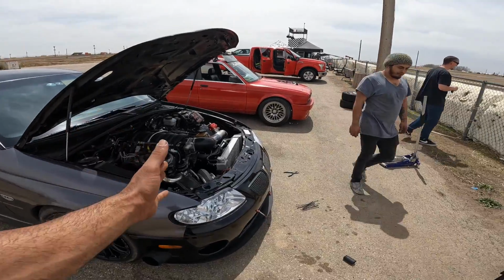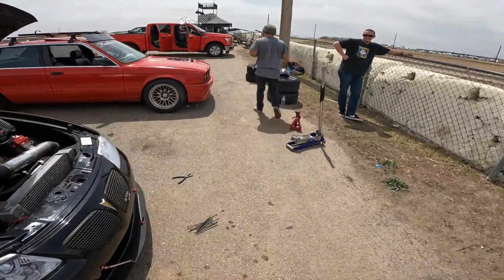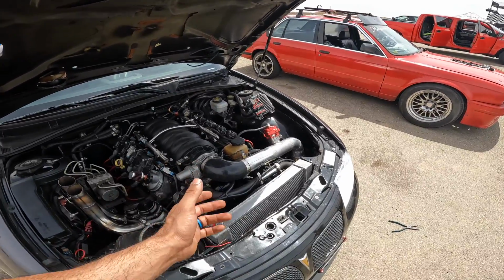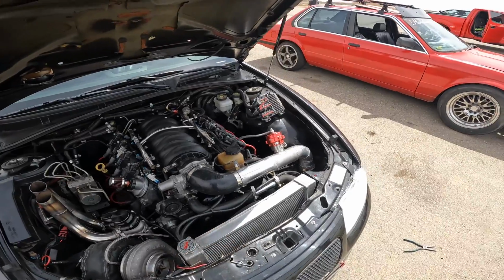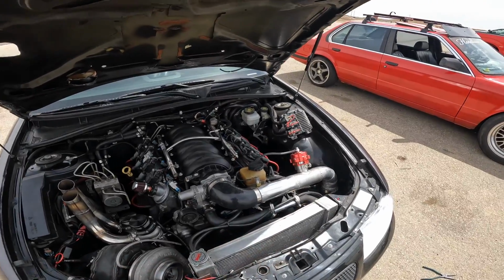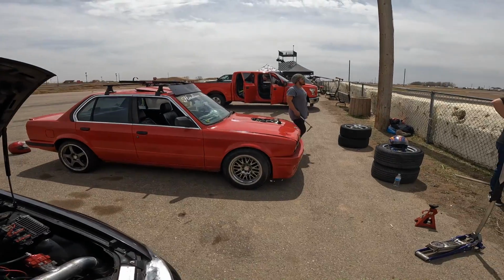All right, so drifting usually brings out what's wrong with your car. We sprung a very, very small coolant leak. Actually, it's from the tie downs, zip ties that I was using for the fan. Pretty much it came loose, and then one of the water lines on the radiator is leaking now. So me and Jesus are gonna go to the parts store.